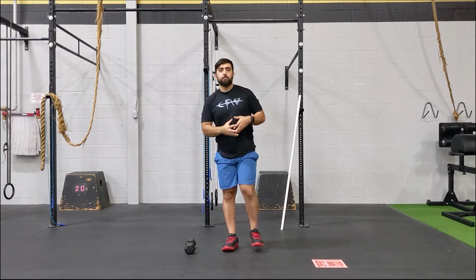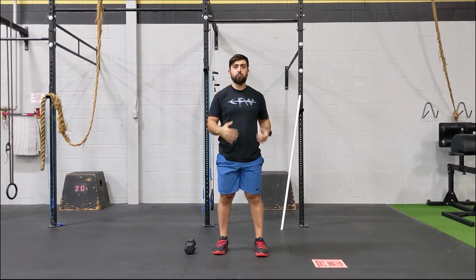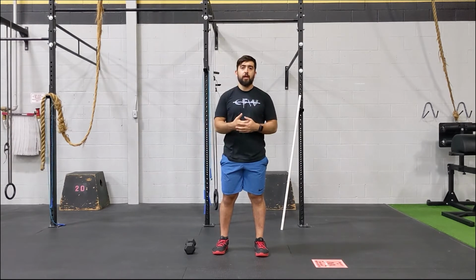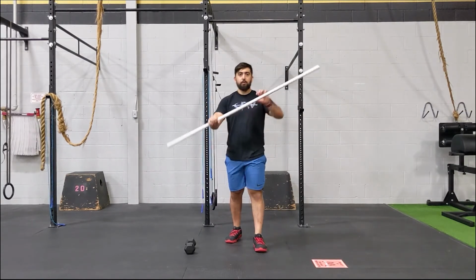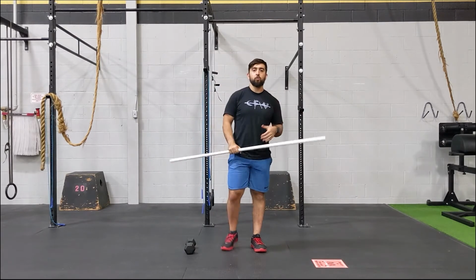20 reps there. Break it up, 4 sets of 5, or just do 1 break, just kind of play around with it. Good for mobility, great strengthening, opening up the hips and kind of mimicking that overhead squat position. Once you're done that, grab your PVC, broomstick, whatever object you have that will kind of mimic that bar. We're going to go for 5 overhead squats.